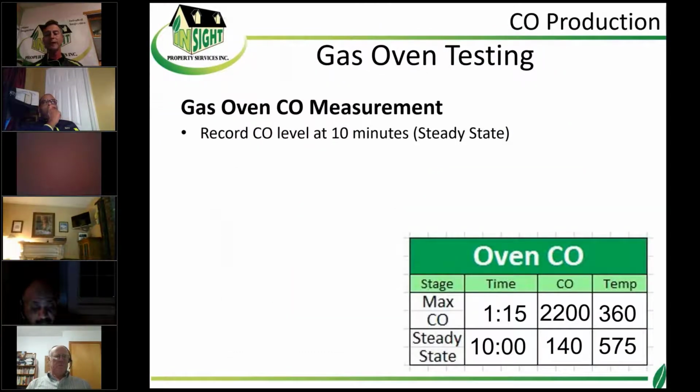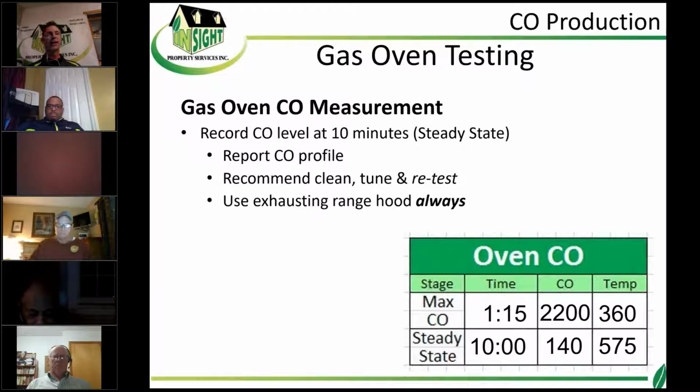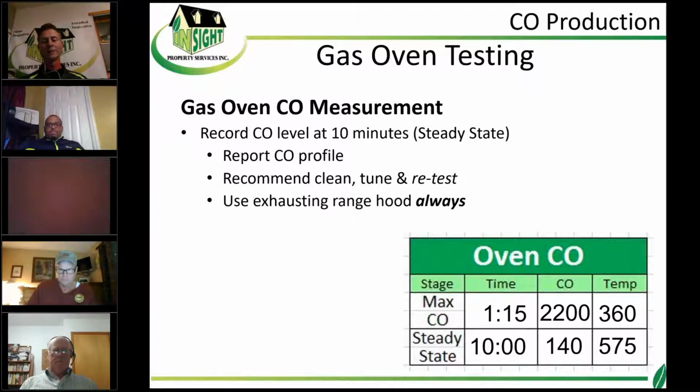So here's an oven that we tested, and you can see, in the little graph there, at minute 15, we had 2,200 parts per million of carbon monoxide outputting. Then at steady state, it got down to 140, right? 225 is what the standard is for carbon monoxide output on an oven. I still think that's too high, but we'd fail every oven if you had it much higher than that. So 140 parts per million of carbon monoxide at 10 minutes is actually passing, but 2,200 parts per million at startup, that's dramatic, right? And so those are things that we look out for.